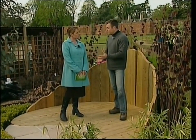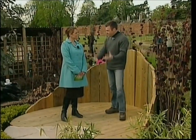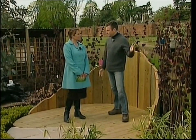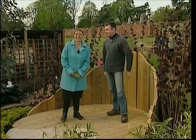If you want something in flower in the garden every week, go to the garden centre every weekend, pick up one plant that you like, which is in full bloom, that fits with your concept, and then you're guaranteed a garden in flower 52 weeks of the year. That's a really good idea. I've been doing that without knowing that was the right thing to do. You see, there's a garden designer in all of us.